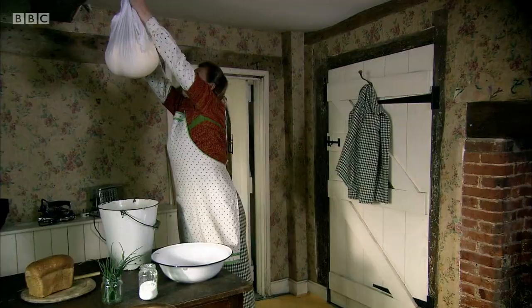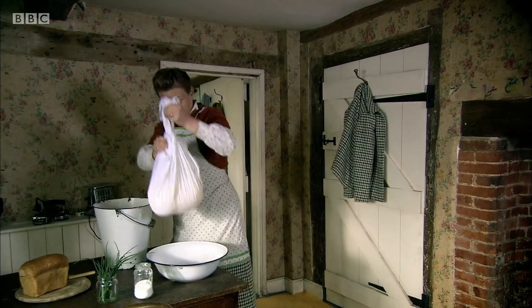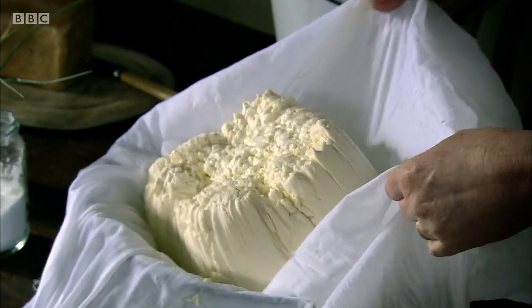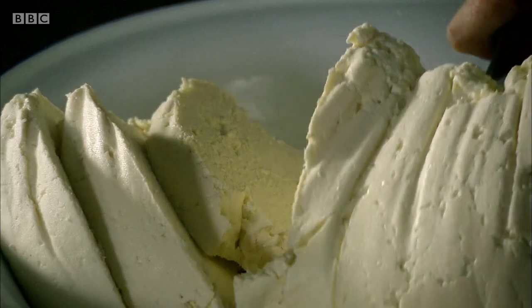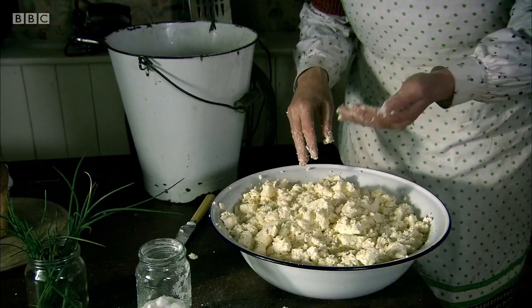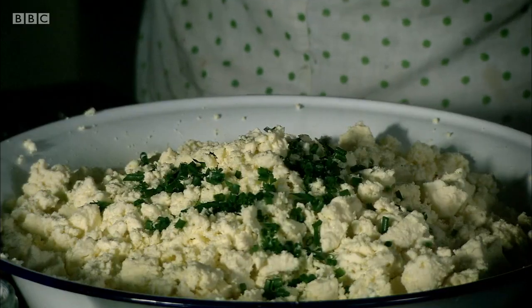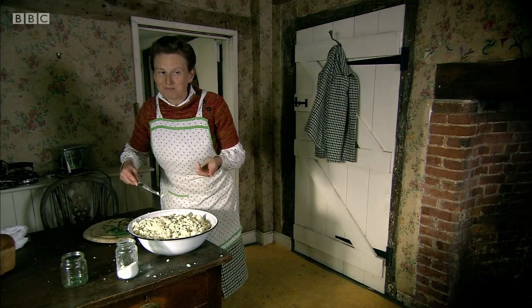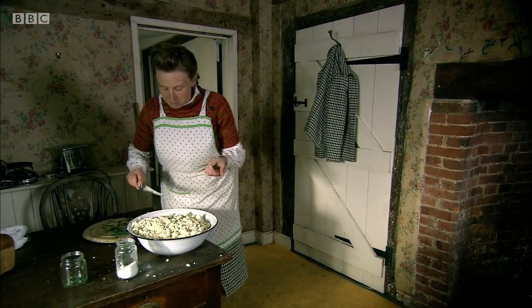After hanging for just an hour, the sour milk is transformed into cheese that's ready to eat. There we go. That's quite nice.